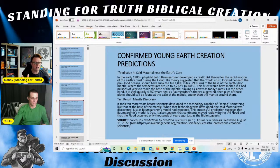Okay. Continental drift, sorry, uniformitarians, cannot account for this. If they were going down there at snail pace movements, 1 inch per year, they would have assimilated to the surrounding material. Or again, as I've pointed out, they would have been completely cooked. These should be very hot, but we see the same density from the surface all the way down.